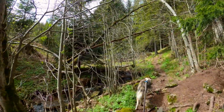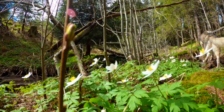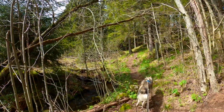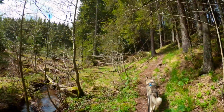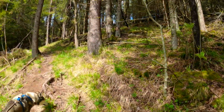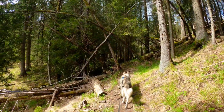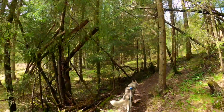So these flowers are very, very common. They are in Norwegian called hvitveis. I think in English it's some kind of anemone, I don't know. They're very common, as I said, and they come in white and blue. Well, it's actually two different kinds, but the blue ones are also very common. I showed them on another video. I'm sure I'm gonna find them very soon when I get up here.